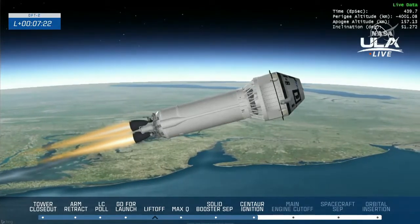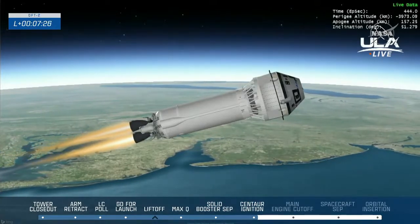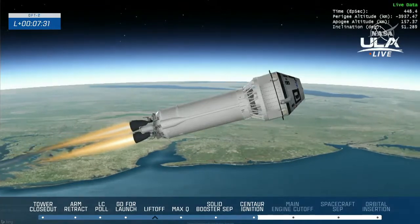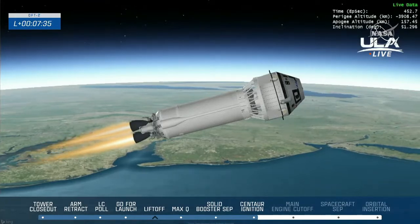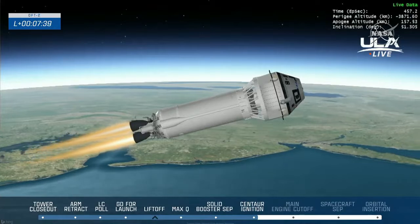Flight control teams are also monitoring the performance of the sublimator on Starliner right now. The sublimator is what is used to control cabin temperatures going up to space and coming home. Normally we use the radiators on the service module, but those are not powered up until we get into orbit.